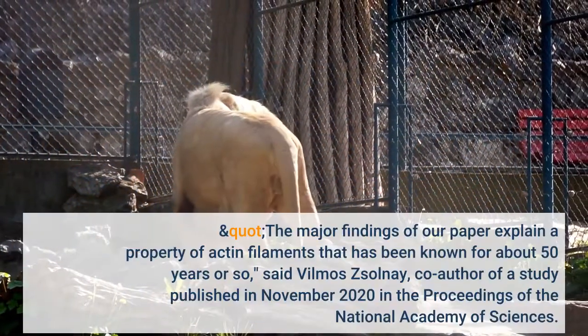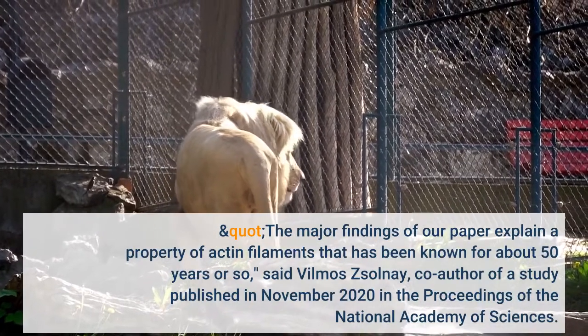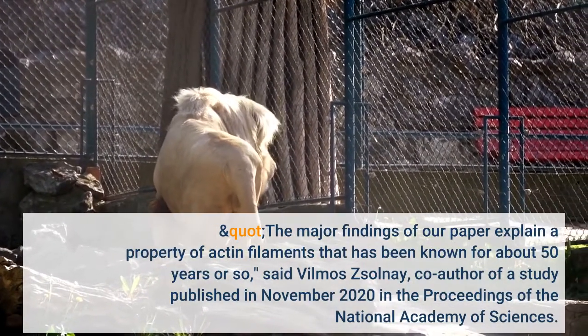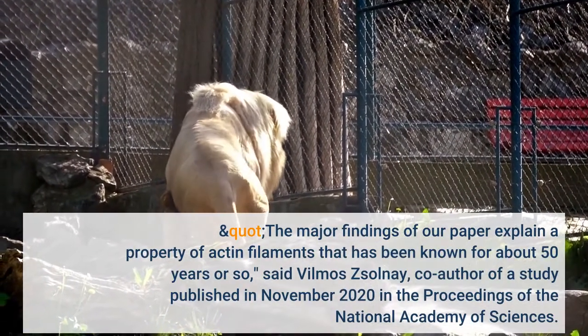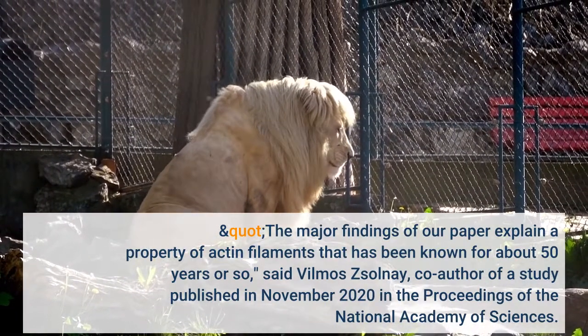The major findings of our paper explain a property of actin filaments that has been known for about 50 years or so, said Vilmos Zsolnay, co-author of a study published in November 2020 in the Proceedings of the National Academy of Sciences.